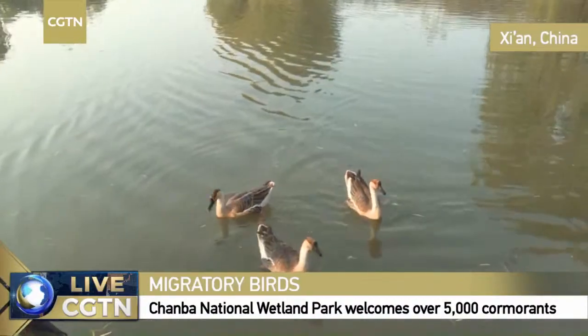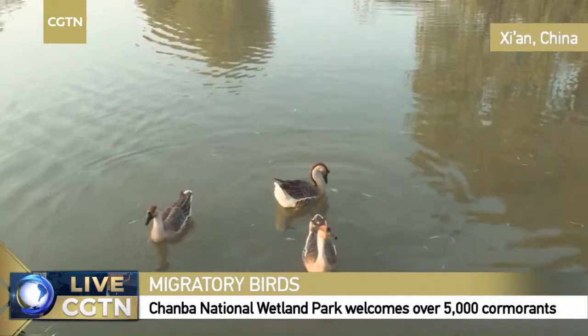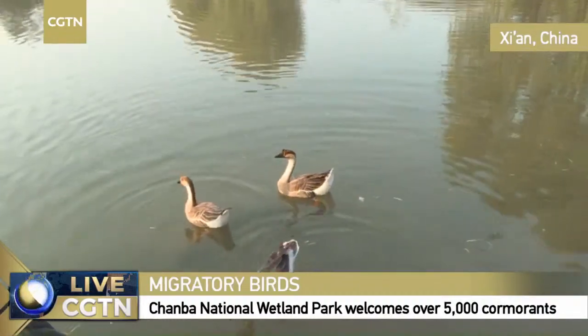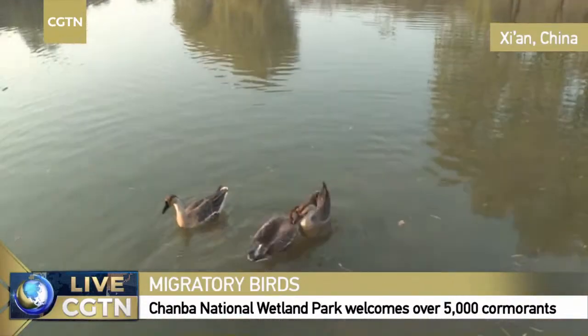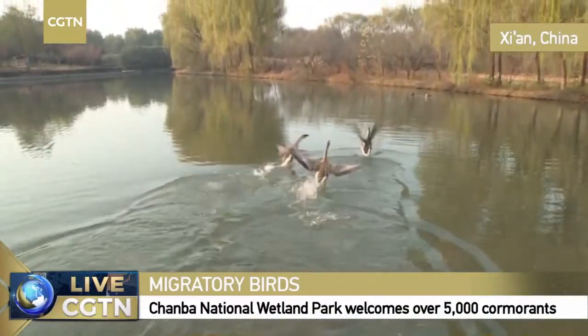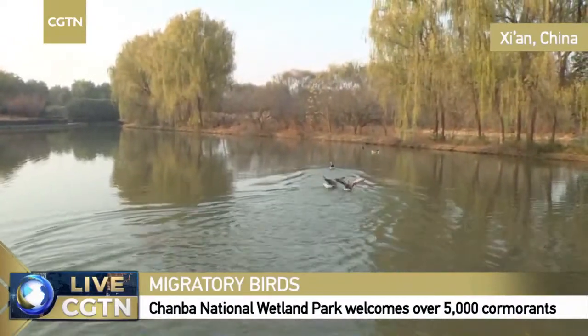You can also tell its gender from the forehead of this kind of bird. So those without this kind of bud at the forehead would be female.